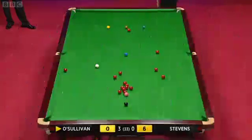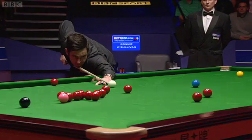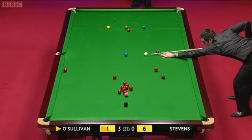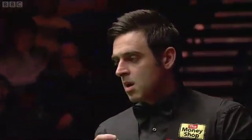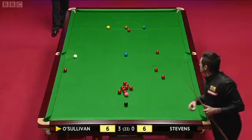So now there's a little bit of pressure on Matthew because there's every chance he could lose the first 4 frames. One. You never really settle. We keep saying, even in a semi-final over 4 sessions, you never settle till you get the first frame on the board. And a lot of Matthew Stevens fans would have been thinking, if he can get off to a good start against Ronnie, he's got a good chance. He hasn't got the good start. Seven.